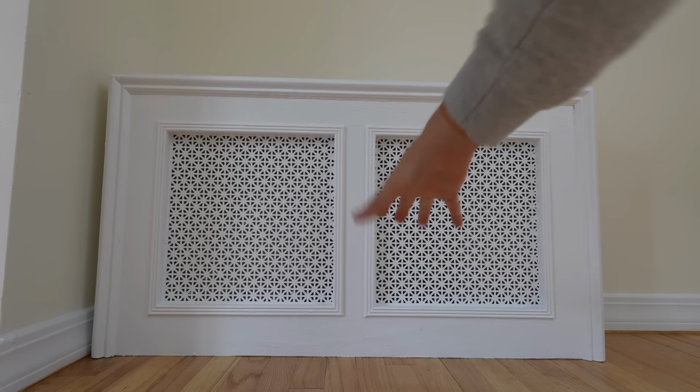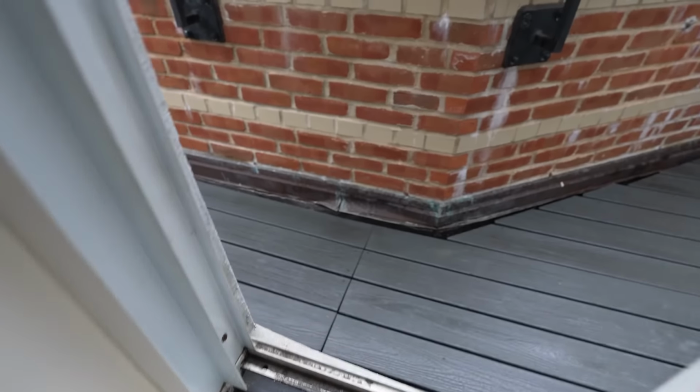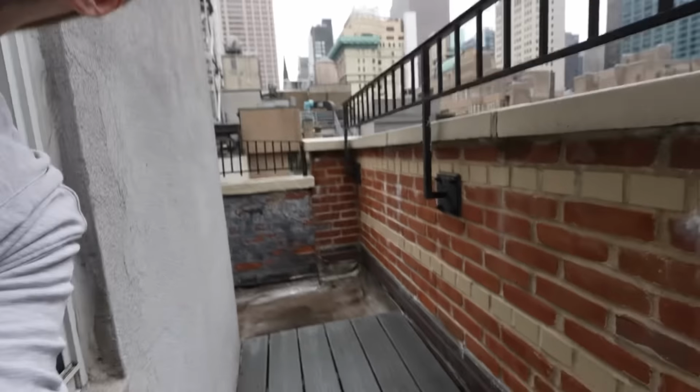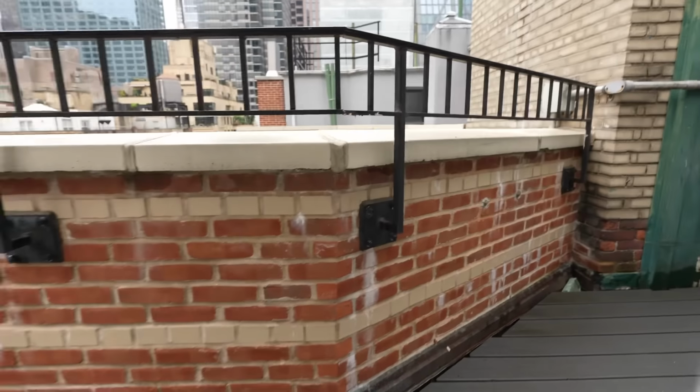It's nicely boxed off. And these other windows here, they do open, but there's really no way out here. That's our kitchen window. And that's kind of like no man's land over there, but you know, maybe you could put some plants or something back here.